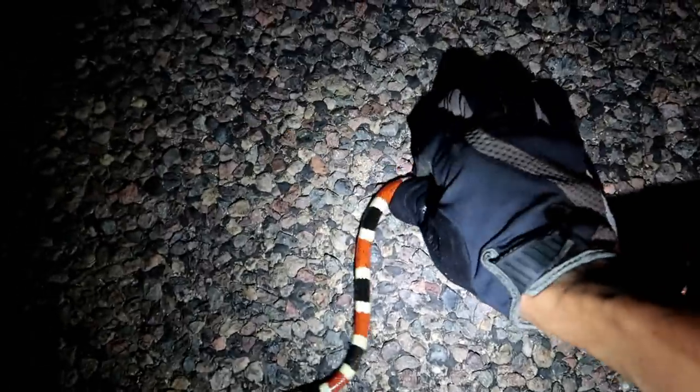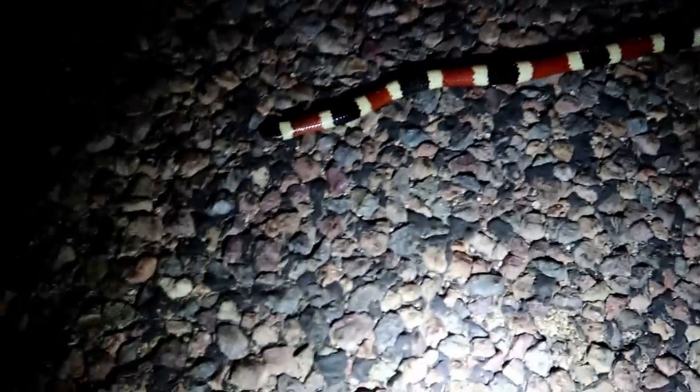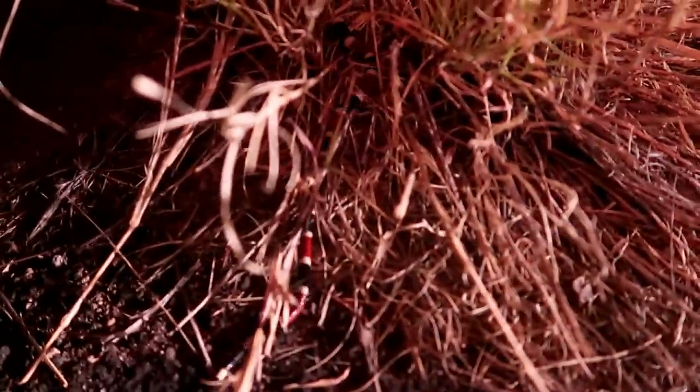Oh, it's a little bit harder to pick it up. Look at that. That, my friends, is a Sonoran coral snake, and that is absolutely gorgeous. I cannot get enough of these things. Holy cow. Let him just cruise across the road. Oh my goodness gracious. And there he goes, into the grass, where he belongs.